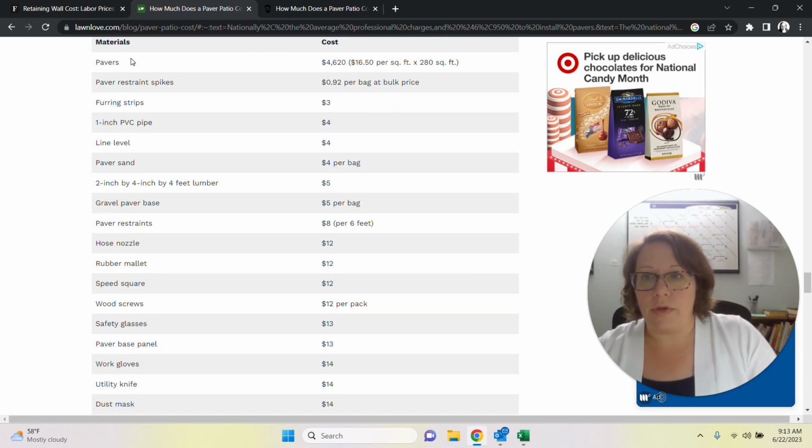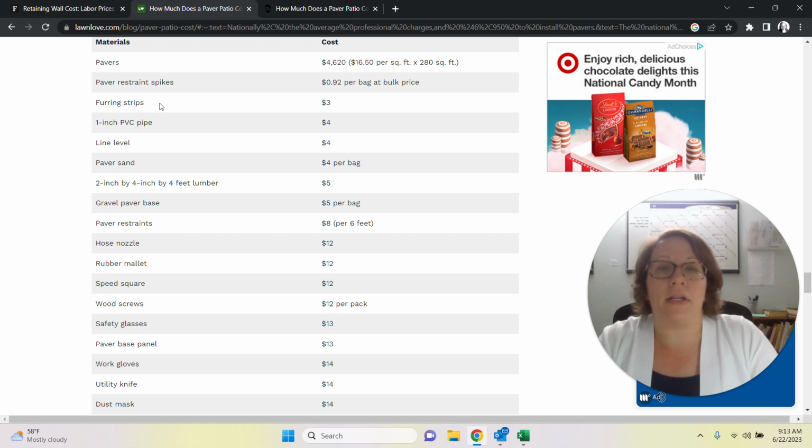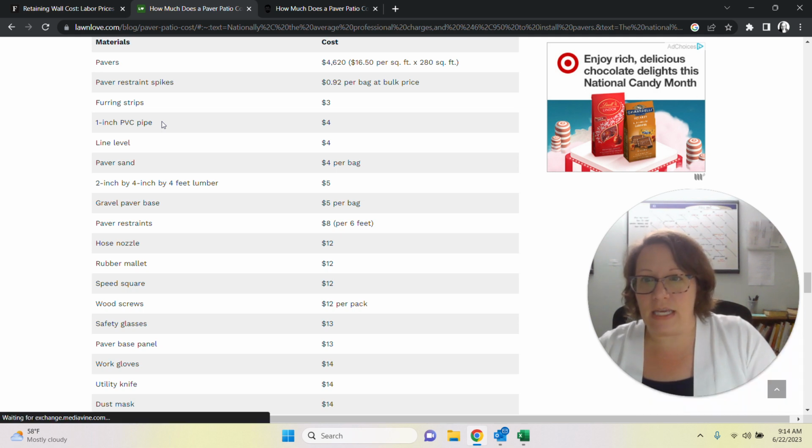They are going through the cost of pavers, restraint spikes. Now, they're mentioning furring strips. Furring strips are wood for interior construction. They're not anything to do with outside. I don't know what they're using the furring strips for. 1-inch PVC pipe. So they want to use PVC to screed. I recommend metal pieces, not PVC.